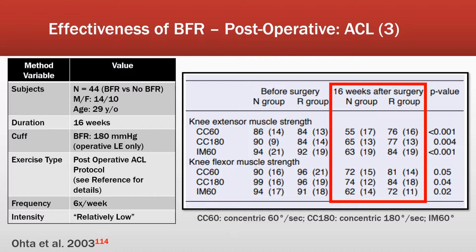obviously, and then the 180 would be the same, and then the IM 60 degrees represents the isometric force that the individual could produce at 60 degrees. So these were done on an isokinetic dynamometer, right? And if you're looking here for the extensors, on average, if you took the difference between the control versus the BFR group, you can see that there is a plus 18% increase in the extensor force and strength relative to the other group.